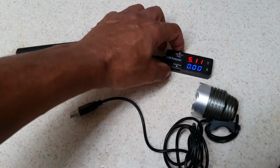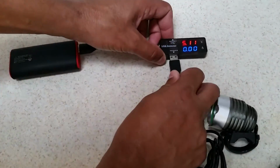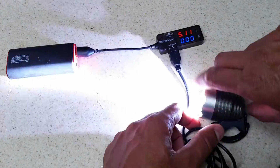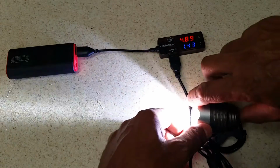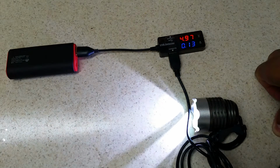Now I've measured charge input and battery output with a USB ammeter, and the specs on this battery are pretty accurate. So by doing a couple of quick basic calculations, I was able to figure out the charge time of this battery and the runtime that it provides. Based on my calculations, theoretically this battery should take about 5 hours to charge from 0 to 100%, and it should be able to power my USB light on the high power setting for about 3.5 hours.